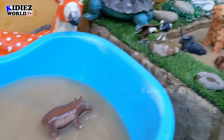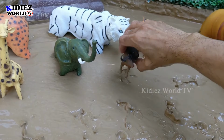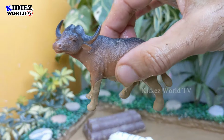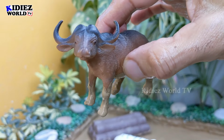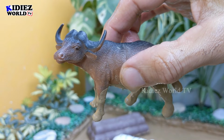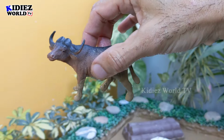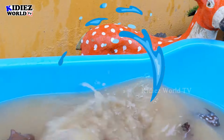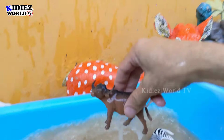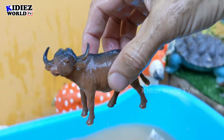Let's check out the next one. And the next one we have is buffalo. That's a big wild animal, buffalo. Just check his horns. He has the big curvy but a very sharp horns on his head. These buffaloes are herbivore animals, but they have very serious wild attitude. So let's wash him. Here we go. The buffalo is clean.